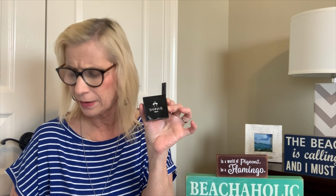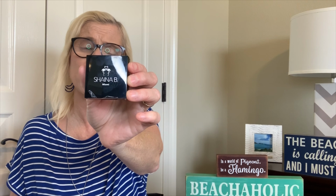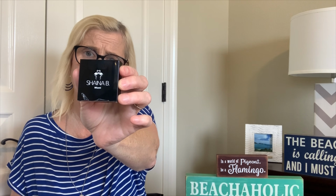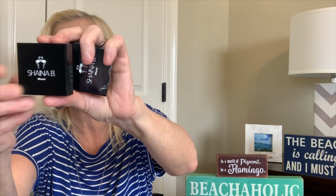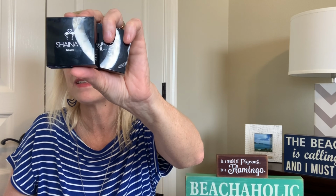So here is my two add-ons that I got. This one is the blush. It's called, I think it's Shayna B of Miami. It is in the color Bellini. And then I did get a highlighter. I'll check that one in just a second and see what color that is.